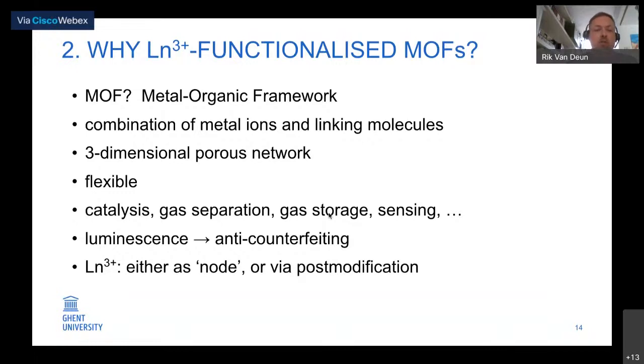And of course, if you can combine luminescence with MOFs, and you can make a material that is very specific in its emission, for instance, it can change the emission color as a function of temperature or as a function of excitation wavelength, then you can make something that is really very hard to mimic, and then this could have potential as anti-counterfeiting materials. So basically, there are two large ways to obtain a lanthanide MOF.